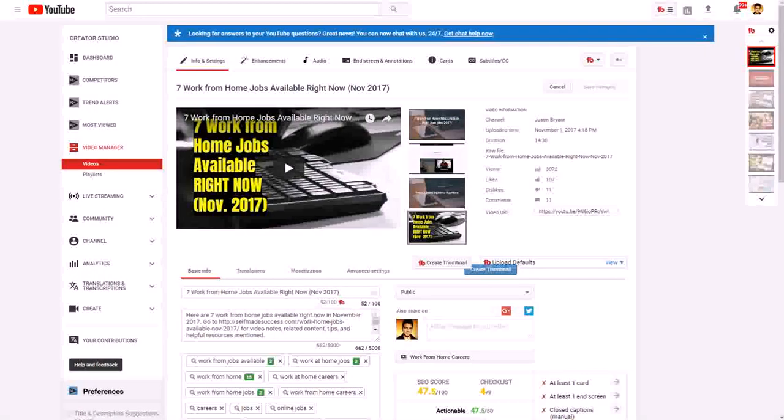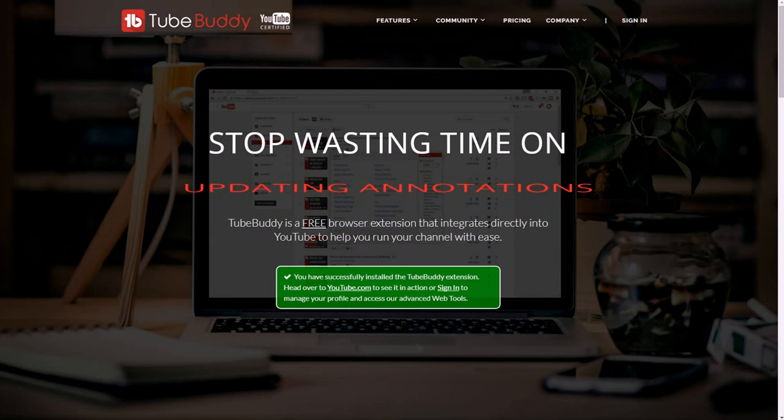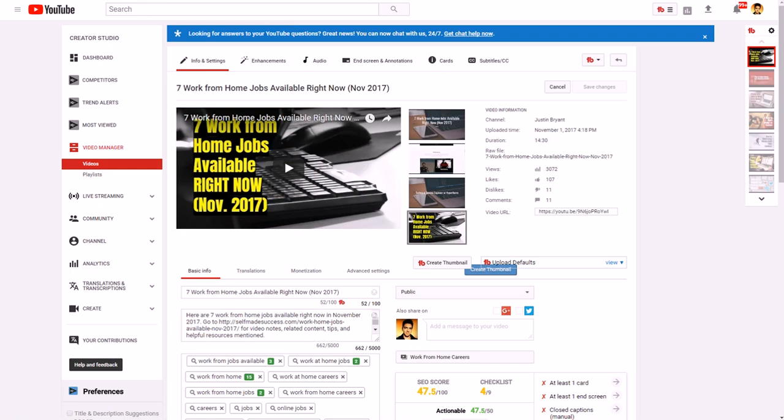Also, there's a few tools that you can use to create thumbnails right on YouTube. One would be TubeBuddy. So when you get TubeBuddy, you can get it at tubebuddy.com, or just go through the link I have in the show notes page. And TubeBuddy is free to use. They also have paid versions, but even the free version allows you to create custom thumbnails.